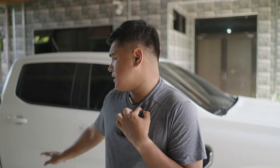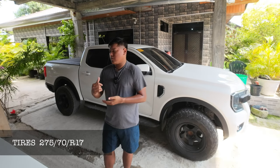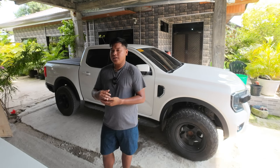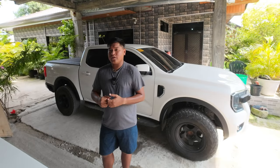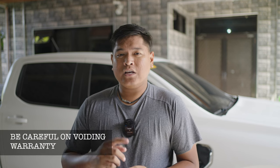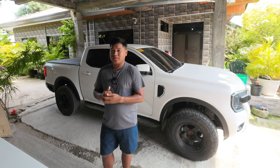So for this setup, I have a 17-inch rim with 275/70/17 tires, where it doesn't rub. Once you use a 285/70/17 tire, you need to make some alterations on your fender, or you have to lift your car a little bit, which we don't want to do because we might end up voiding our warranty. So number one, make sure you don't void your warranty by upgrading too much, because when you get some problems in the future, you won't be able to claim it.